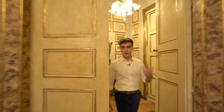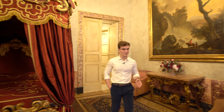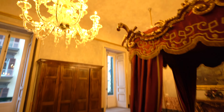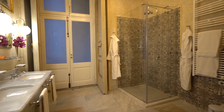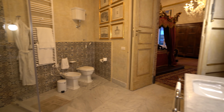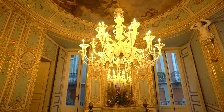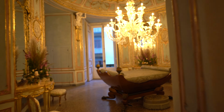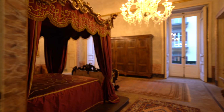And now I will show you a third and last bedroom for today. It is pretty much as big as an apartment. In fact, there is the bedroom here, over there an ensuite bathroom, and through this door a TV room with another bathroom. The proportions are stunning, with these really high ceilings and very big windows that let so much light shine through.